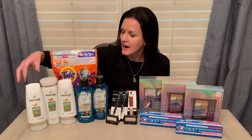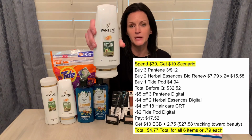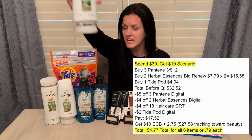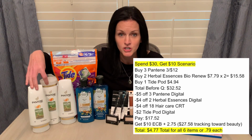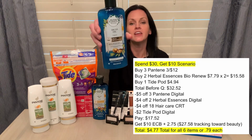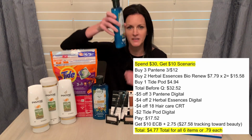All right, so the last deal that I did was the spend 30, get 10 deal. Okay, so I first grabbed 3 of the Pantene shampoo and conditioners that are on sale, 3 for $12 this week. I had a $5 off any 3 Pantene digital coupon. I then grabbed 2 of the Herbal Essences Bio Renew. These are a little bit more expensive at my store.